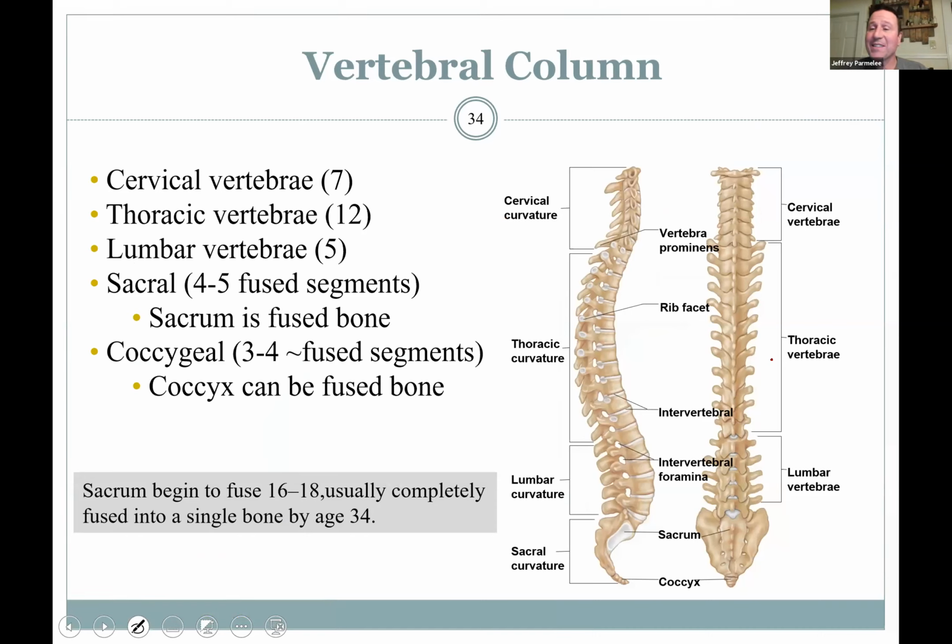So memorizing these, as an infant you have about 34, but then the sacrum and coccyx will fuse. And so in adults, there's usually about 26 individual ones. You can remember this with breakfast, lunch, and dinner if you need to. Cervical is 7, if you eat at 7 in the morning, let's eat breakfast. There's 12 thoracic, and there's also 12 pairs of ribs, so you eat lunch at noon. And then dinner, I guess you're eating dinner at 5, maybe you're elderly or something. It's a little early, but you can think of it that way.